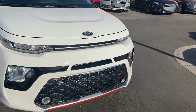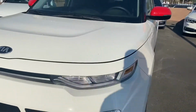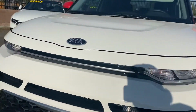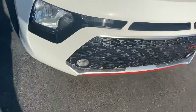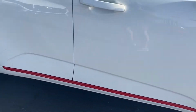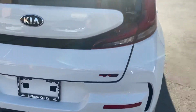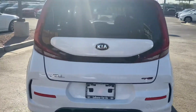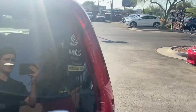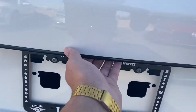Up on the front grille, we got an upgraded GT line front grille. These sweet looking headlights. We also get fog lights on the bottom. Two-tone alloy rims. Get this red strip that goes across the whole entire bottom of the car. And then we get the GT line on back with these sweet looking taillights that wrap all the way around the back part of the car.